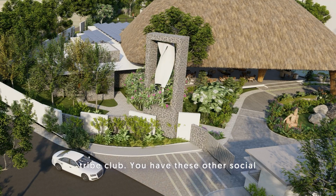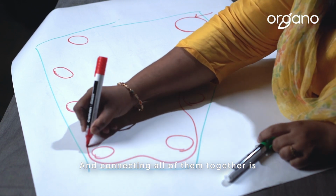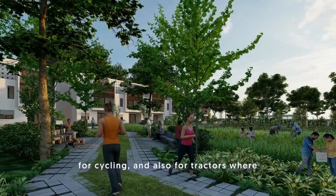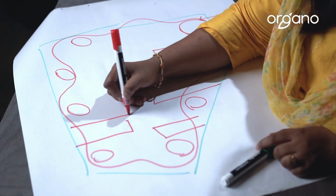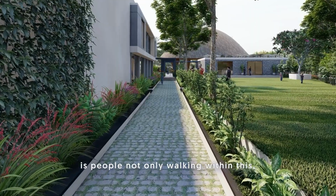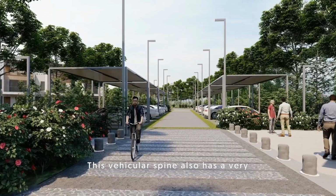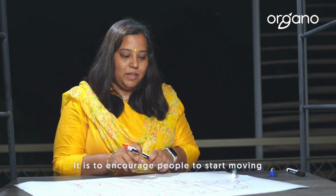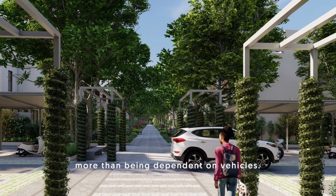You have these other social nodes that are dotted around the community, and connecting all of them together is this path that will be used for walking, for cycling, and also for tractors, where the tractors need access to our collective farms. And what will be quite interesting to see is people not only walking within this, but also through the streets along the way. This vehicular spine also has a very strong pathway on either side that focuses on cycling and walking. It is to encourage people to start moving more than being dependent on vehicles.